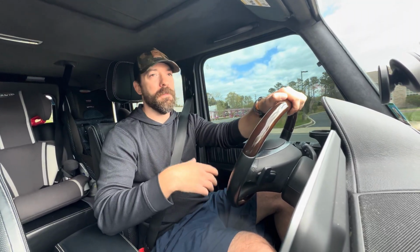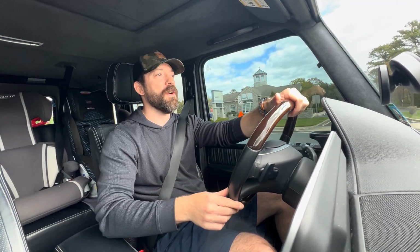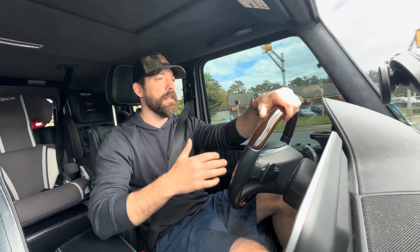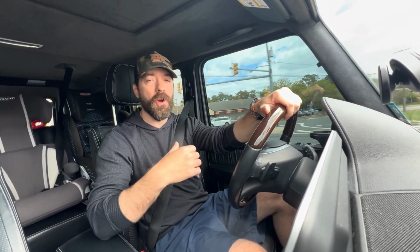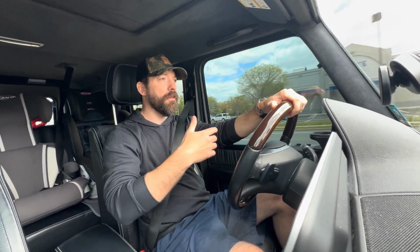Obviously it looks awesome, but you do have to be very cautious when you are taking turns or changing lanes and whatnot when you're going at speed. My third con of this is the back seat. While it is great to be able to fit 3 kids across with boosters or car seats, it is a little tight in terms of the leg room.